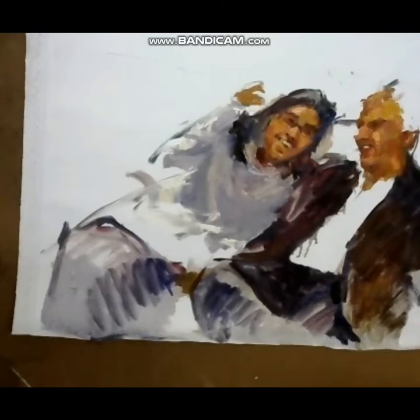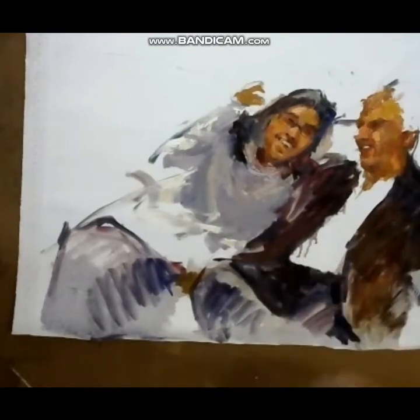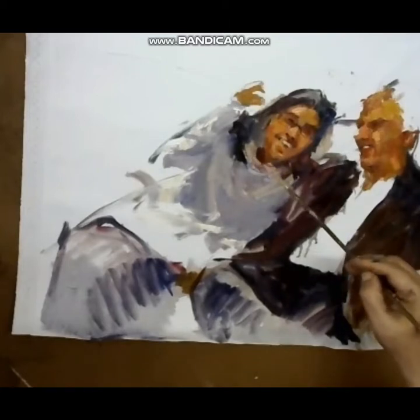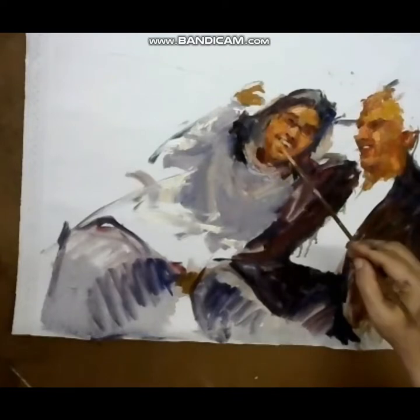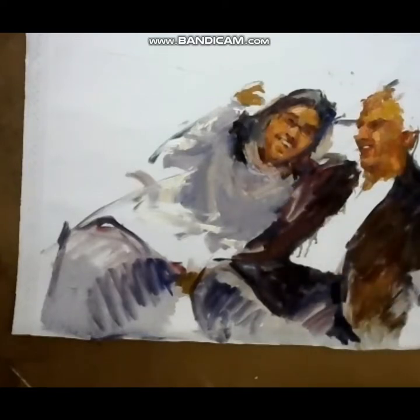Sometimes it's okay to use a dirty brush. So this was for my skin, and I have used the same puddle here for the lights on the sweater near her face.